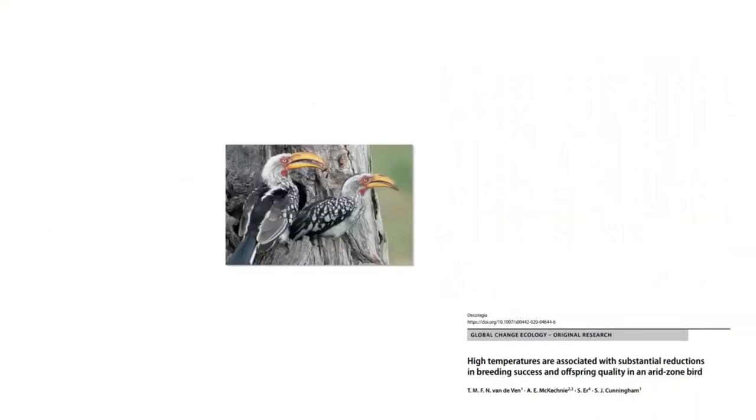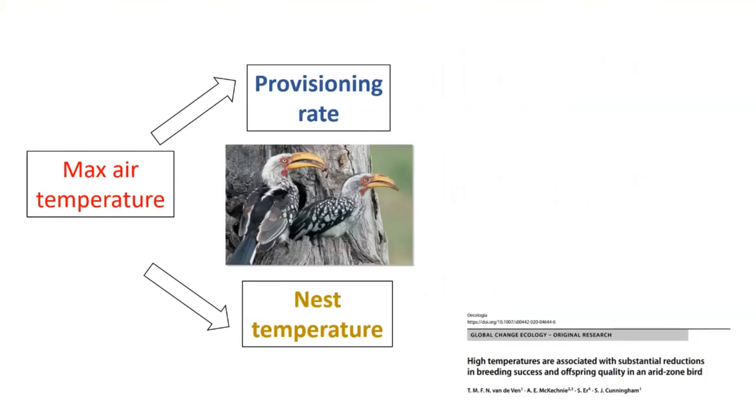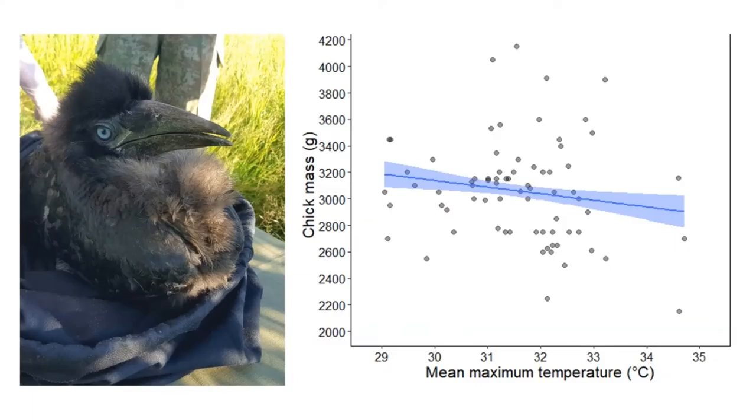So to do this, Tanya looked at how the maximum air temperature affected the bird's provisioning rate. And she also investigated the actual temperature inside the nest and how this all linked to the outcome of the nestling's mass and nest success. And she found that the nest temperature played the biggest role in this pathway. And we're going to go back to ground hornbills now and back to Kyle's findings, where he saw a similar trend in ground hornbill nestlings, where higher temperatures had a negative effect on the mass of the nestlings. So I want to look at this in much more detail and to a finer scale.